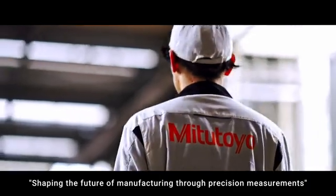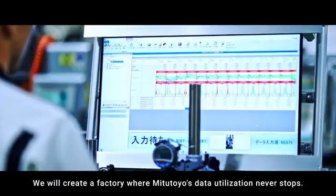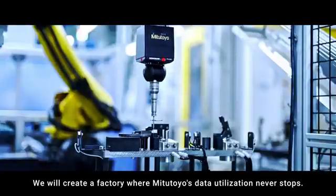Shaping the future of manufacturing through precision measurements, we will create a factory where Mitutoyo's data utilization never stops.